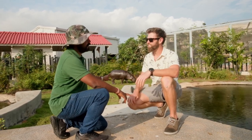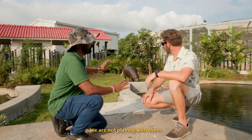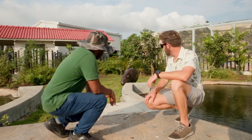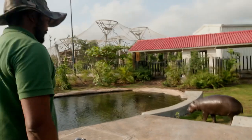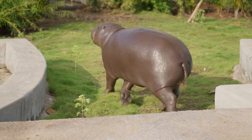Very aggressive. Basically, we want all our animals to be wild. We are not playing with them, we are not taming them, nothing. Just releasing them, just observing them. Look at that. Oh, look here, she comes. Better back up. She's getting cheeky now. There we go. Good job. So take a look at that white secretion by her ear there. That is a natural sunscreen.